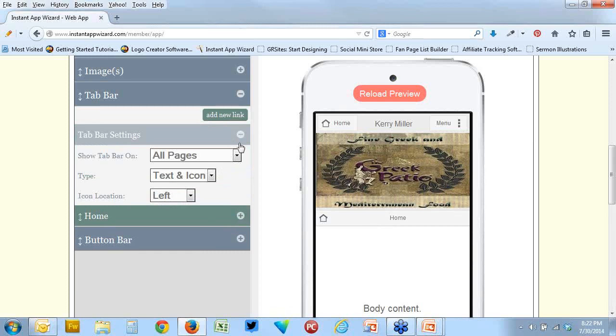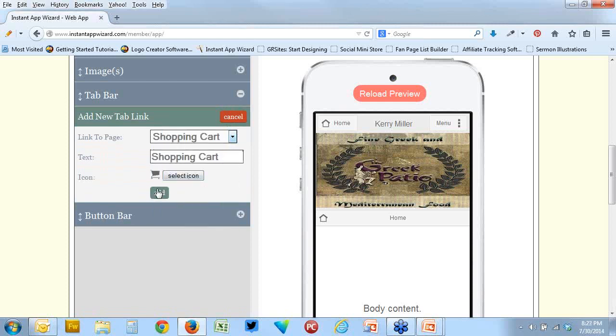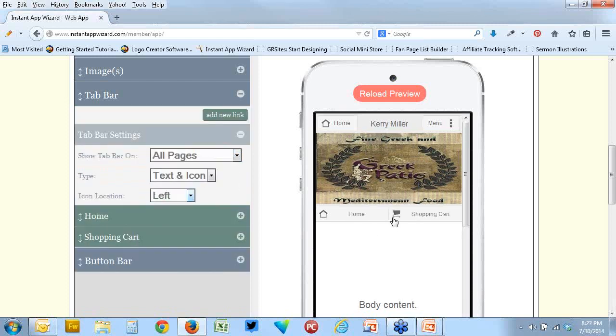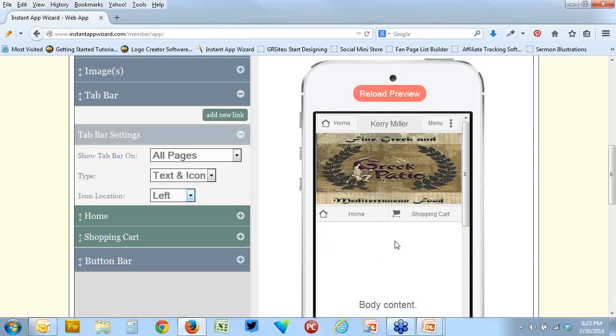Tab bar. Add a new link. Let's put the shopping cart. Add. You see it adding right across there? Okay. Now let me tell you what this is going to be great for right here. And I'm going to show you how to do it in a minute.